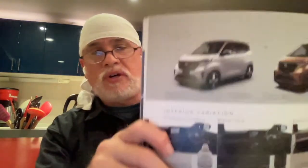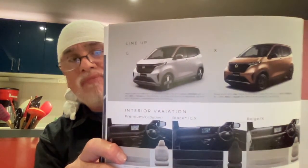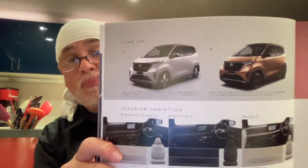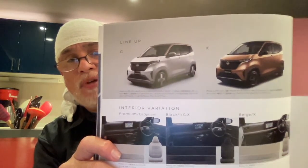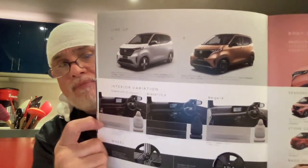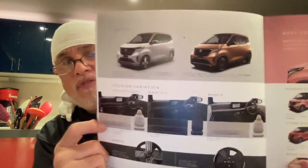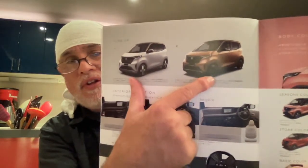And you have grades. Here's the grades. We have three grades: an S, an X, and a G. And the X and G are basically the same. Then on the G, you have what's called the premium. Now the premium comes with the striping on the outside. You have some striping on the dash on the inside, right here. The dash is a little bit different, with slightly different materials, I think. And you have these horrendous wheels. I really prefer the wheels on the G.